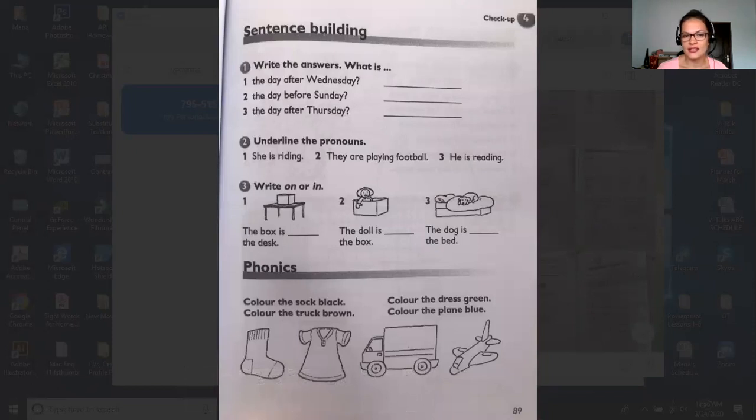What is the day after Wednesday? What is the day before Sunday? What is the day after Thursday?